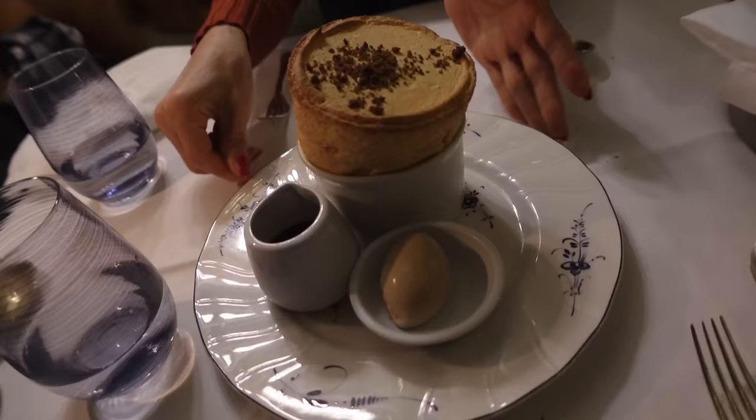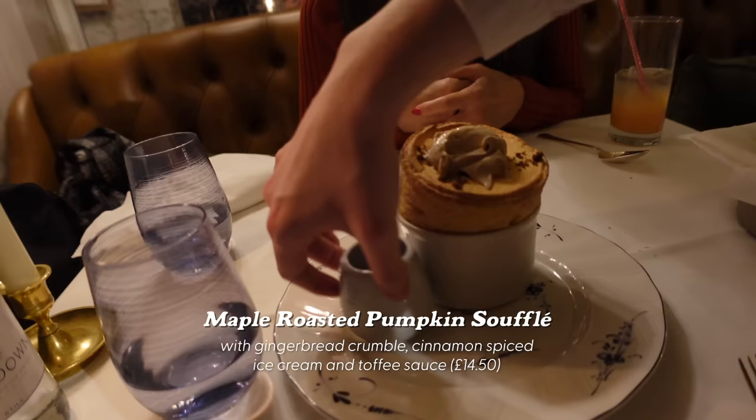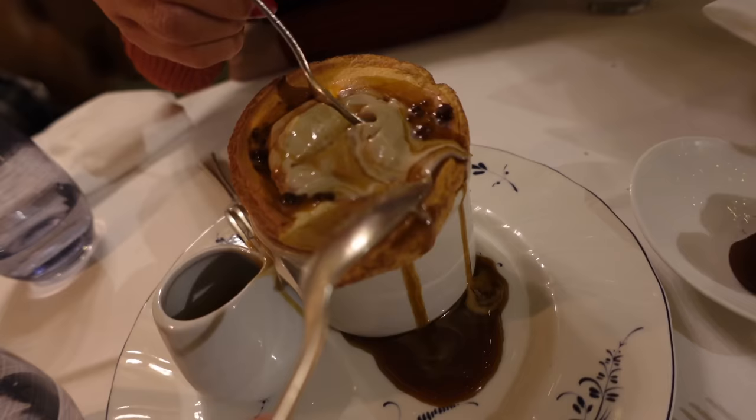To enjoy the maple roasted pumpkin souffle, cut an opening at the top. Then place the cinnamon spiced ice cream over it. That's not all. There's also toffee sauce. Enjoy. Wow, it looks so similar.